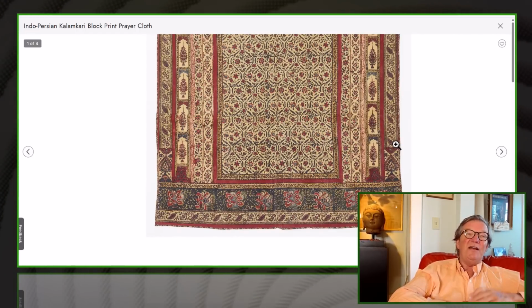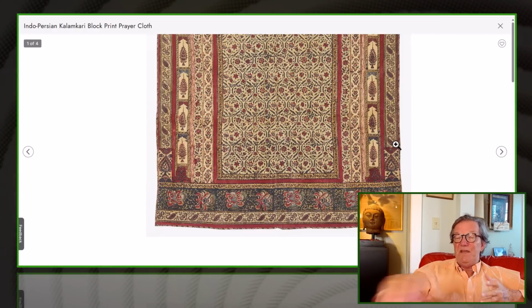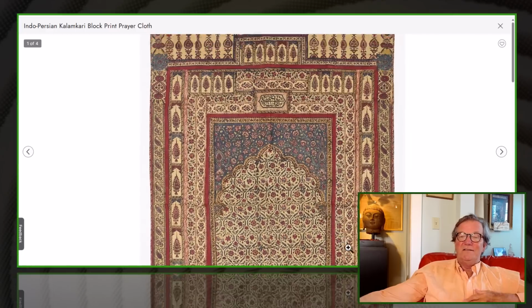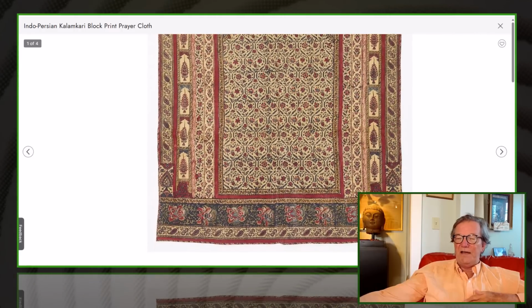So it was always a good idea to check the textile bin in old antique shops, because you could come across a piece like this. And a thing like this back in the 70s and 80s, $20. And it was a beautiful piece of art. I bought a number. I bought every one of them that I could find, because I could sell them.